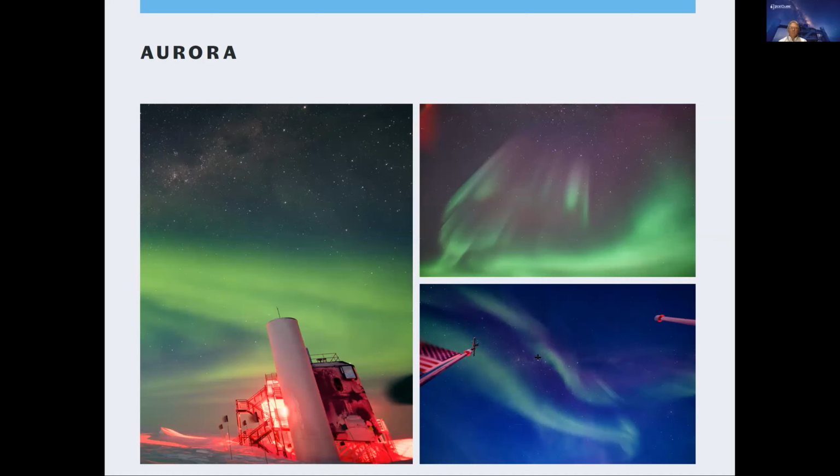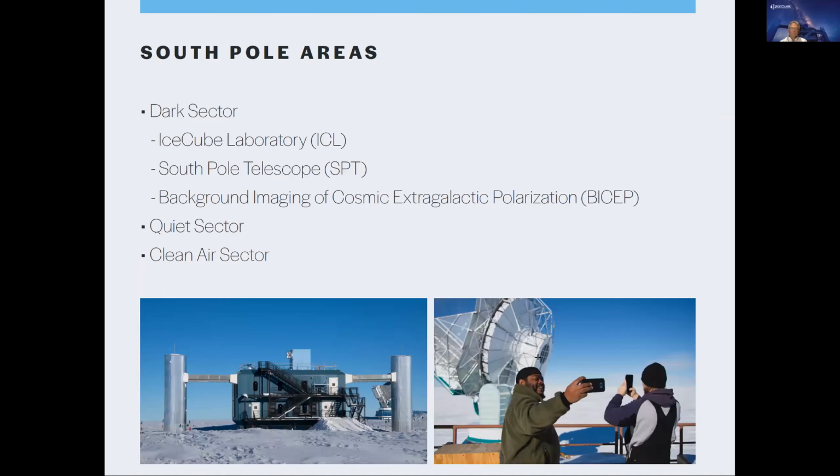They're just really nice. You get different colors. In some of these pictures, you can see the Milky Way in the background. It's been really fun down here. It's been really exciting to see everything, all the stars and the astronomy as well. It's cool to watch. So yeah, next slide, please.